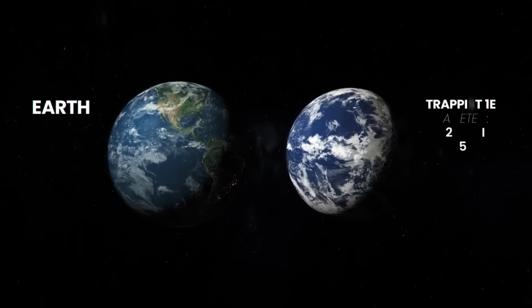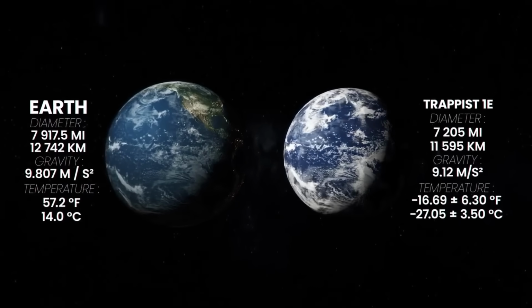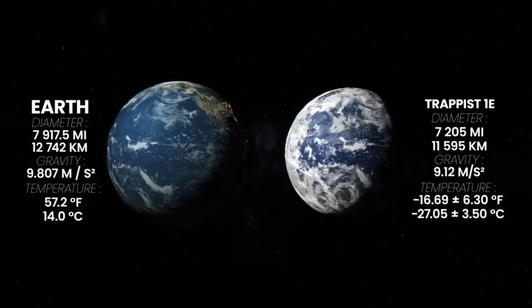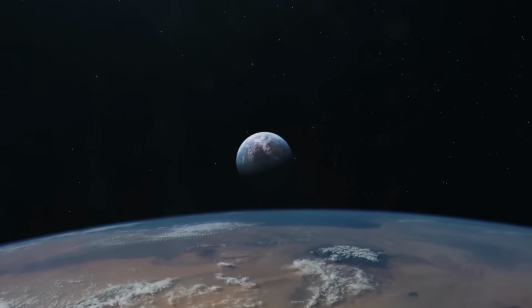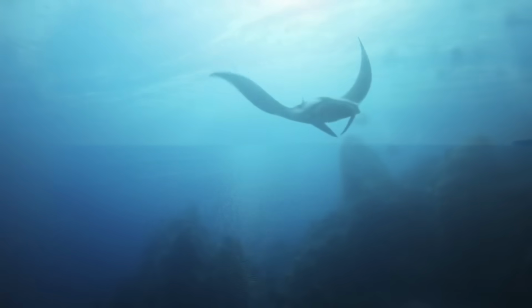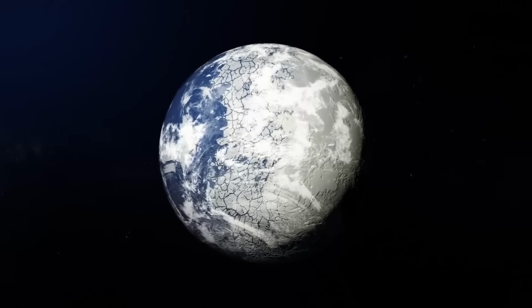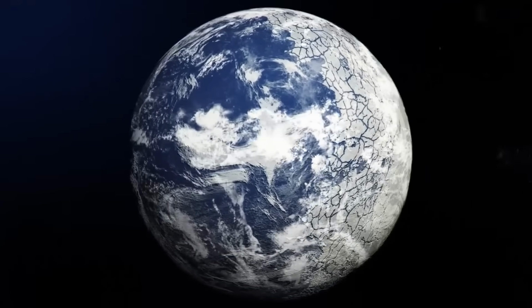TRAPPIST-1e is an exoplanet which orbits in the habitable zone and is similar to the Earth's mass, radius, gravity, and temperature. Astronomers say it has a compact atmosphere, and this one has the greatest chance of being an ocean planet like the Earth. This planet really does have the chance of being potentially habitable for life as we know it.